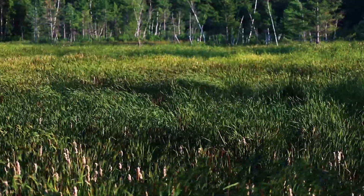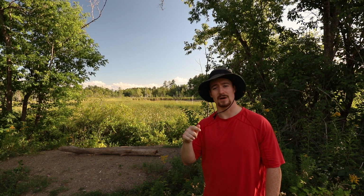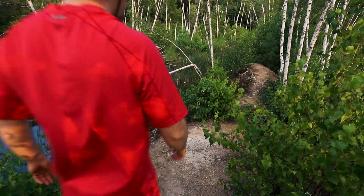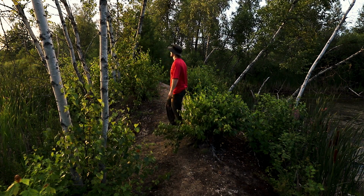There's actually another lookout at the other end of the park that overlooks the park coming back this way. And the lookout back there is absolutely stunning at sunset, as the sun sets right in line with the park.